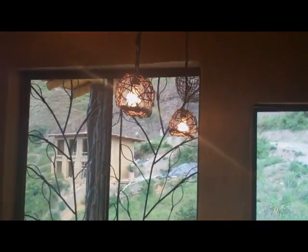And they turn off the water, but I have a big water thing that stores a bunch of water, so we don't have to worry about that. Look at these artistic lights. The ceiling is wood beams. Look at that, wood, beautiful.